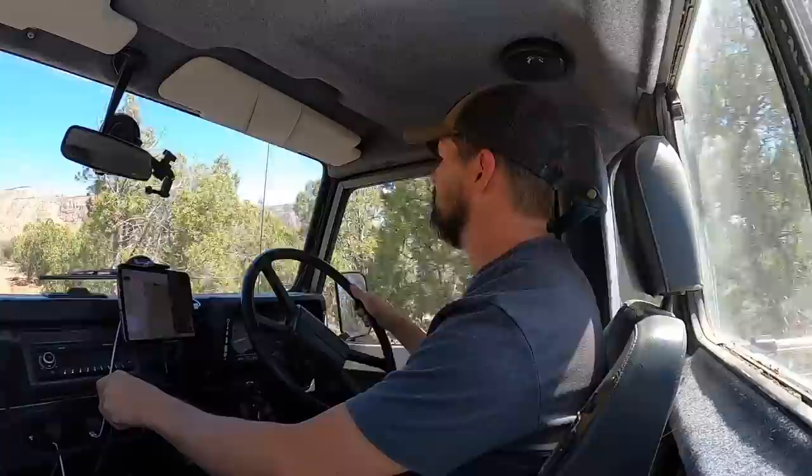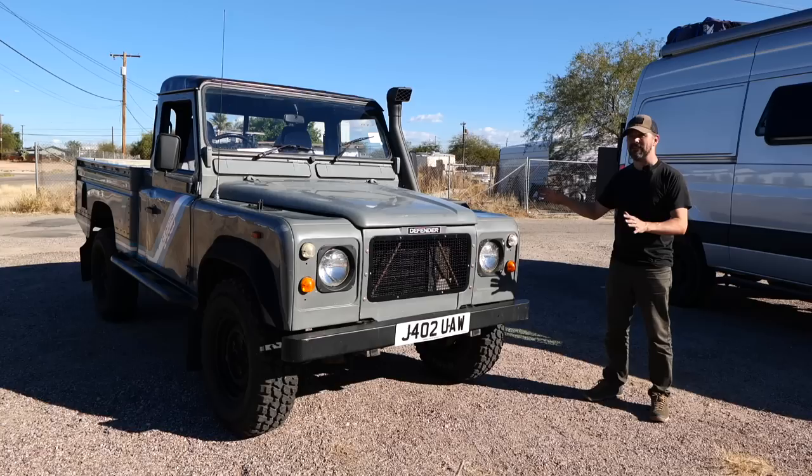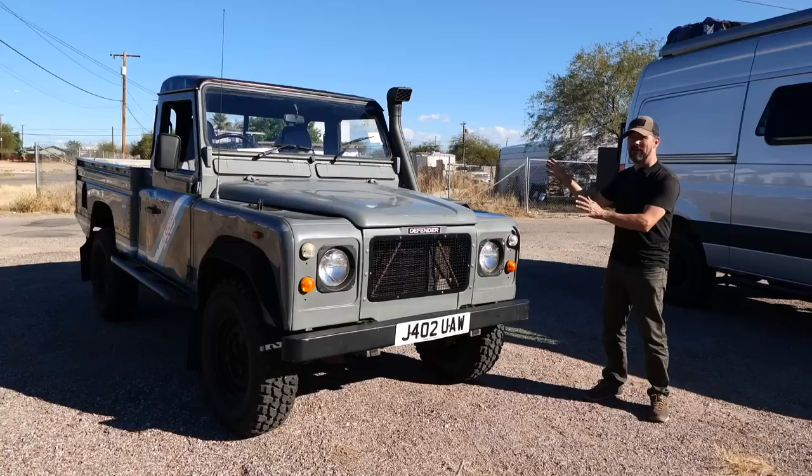No fancy modifications, no sleeping platform. It's just a truck, it's old and beat up, it doesn't make any sense, and I love it. I've been wanting a Defender like this for decades, and the old Camel Trophy pictures are to blame for that. Pictures of yellow Defenders and Discoveries traveling through the jungle, traversing terrain that looks otherwise insurmountable. In my opinion, there are very few four-wheel drive vehicles that embody romanticized overland adventure quite like the classic Land Rover Defender.